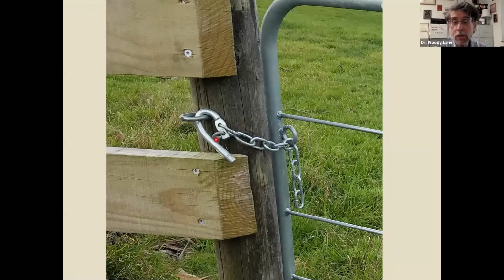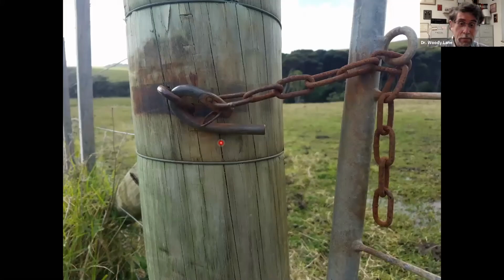And animals can't do it unless they suddenly evolve opposable thumbs. Or a coon might, but no cow or sheep can, or horse. And this works very, very well. I've seen this. It's old. I just did a couple of years ago.